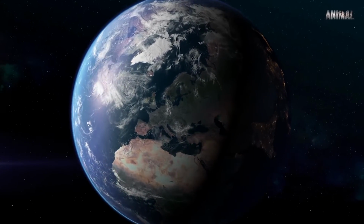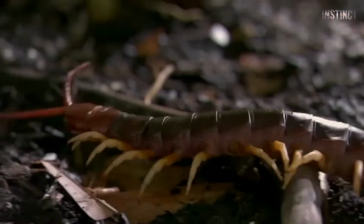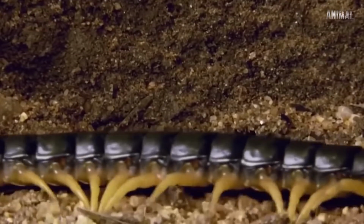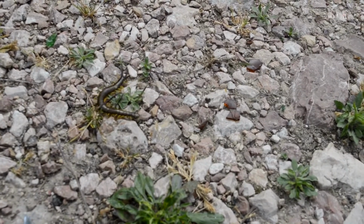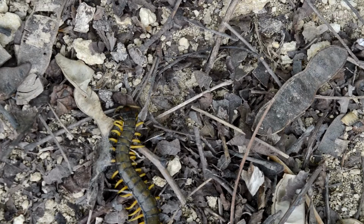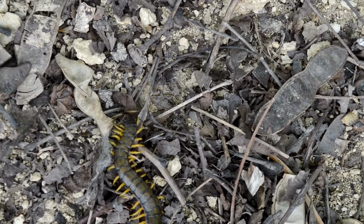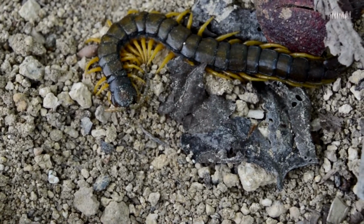There are many unpleasant and exotic creatures living on planet Earth. One of them is a giant scolopendra. This arthropod is simply huge in size. But at the same time, it behaves quickly, stealthily, and aggressively. Is scolopendra dangerous for humans? What harm can it do? We will answer all these questions and tell you in detail about this unusual centipede.